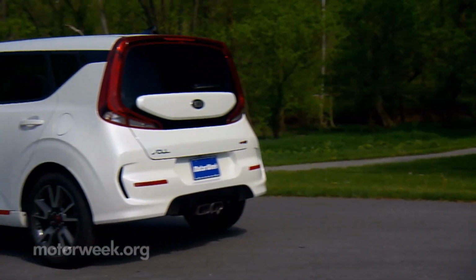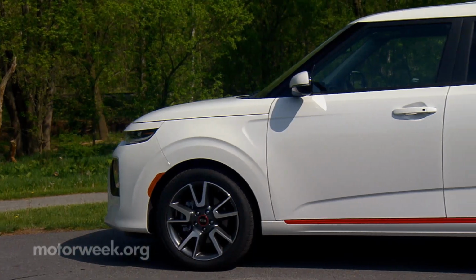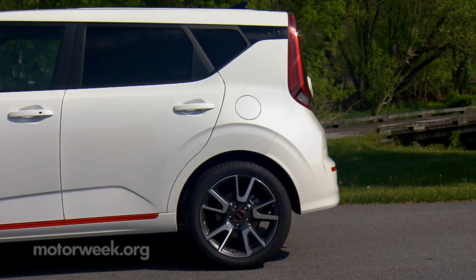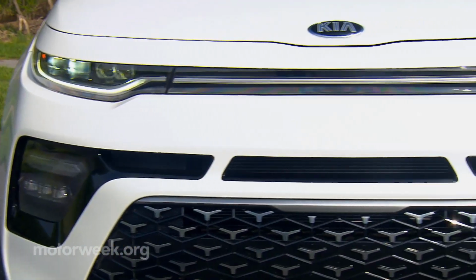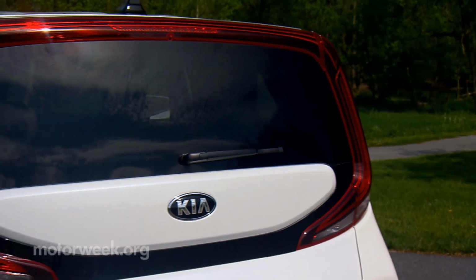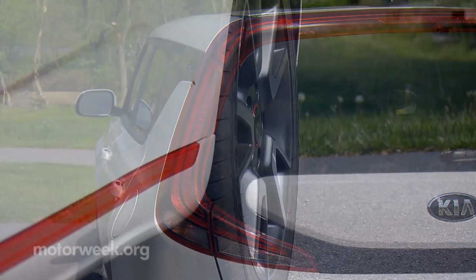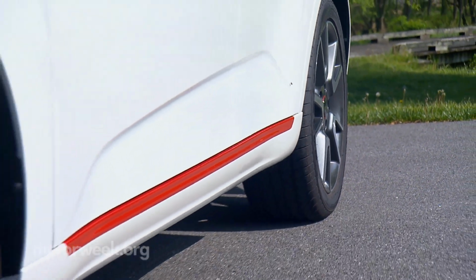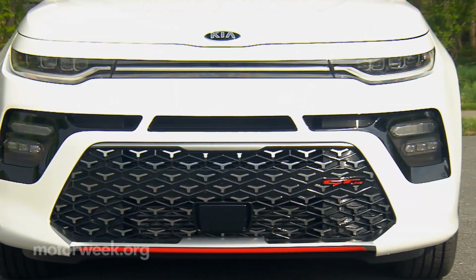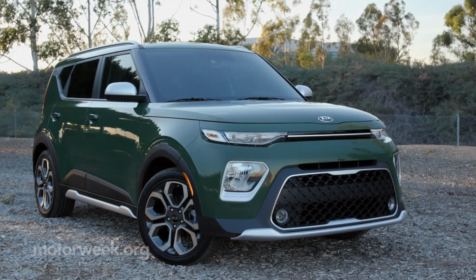This Soul is still instantly recognizable, and the only measurements that are up are overall length and wheelbase. It appears wider, however, due to slimmed-down lighting and a larger two-tone grille that visually expands the front. The taillights also are more expressive, now almost wrapping all the way around the rear glass. There are 6 trim levels, and rather than just adding equipment, they each have their own personalities, from fun to fashionable and even off-roady with the new X-Line.